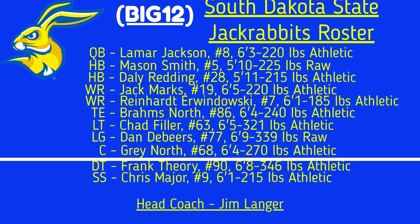He is most likely the greatest football player to ever come out of South Dakota State, and he is going to help out this offensive line. Obviously, that is his specialty, is the offensive line. He played center and guard in the NFL, and he's going to have a rough time on defense this season, but I think his offense will be probably top 2 or 3 in the Big 12.